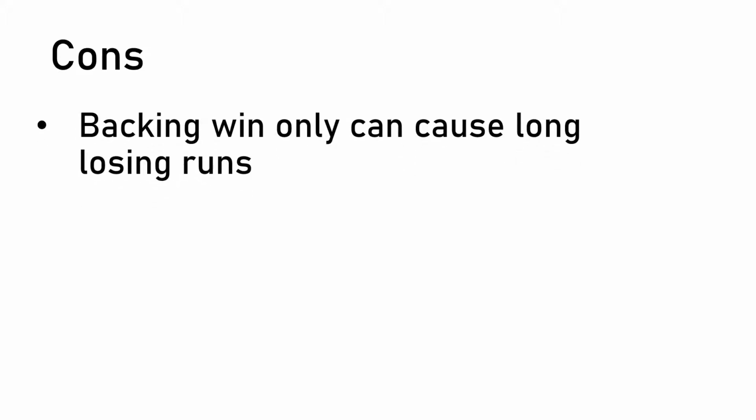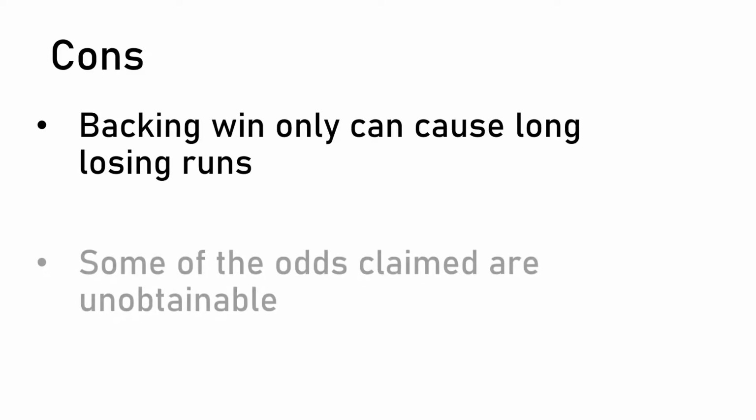Backing win only can cause long losing runs, especially when it comes to the value angle selections, where he has a 15.8% strike rate overall. However, you can always back the value bets each way if you prefer, but I don't know what the effect that would have on profits.